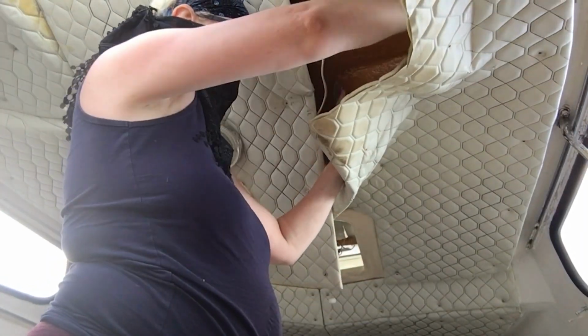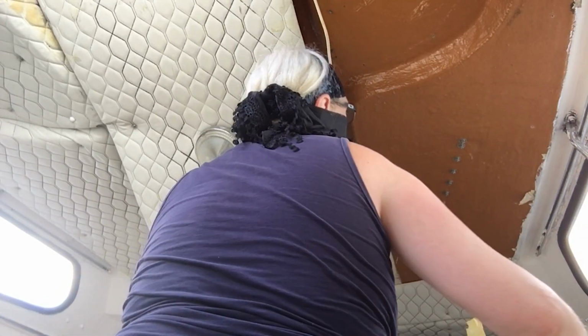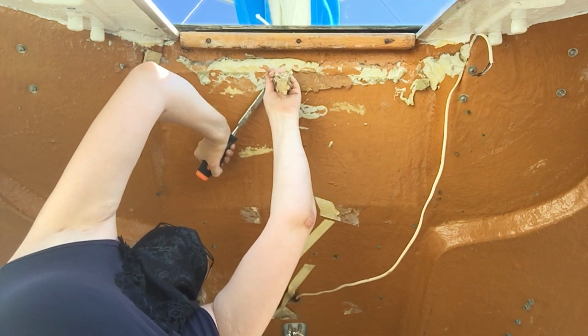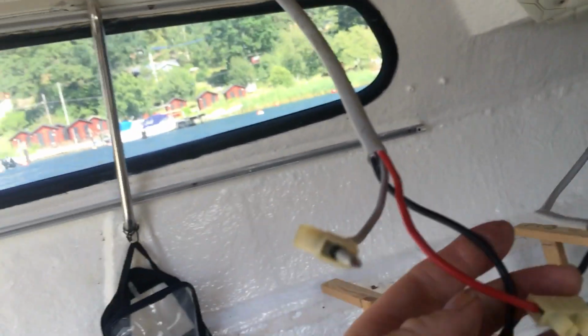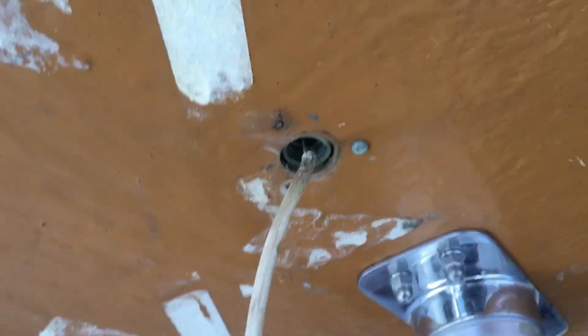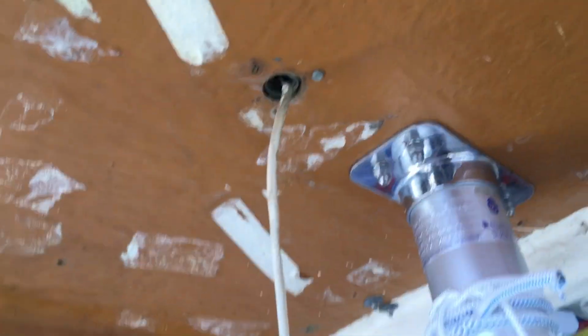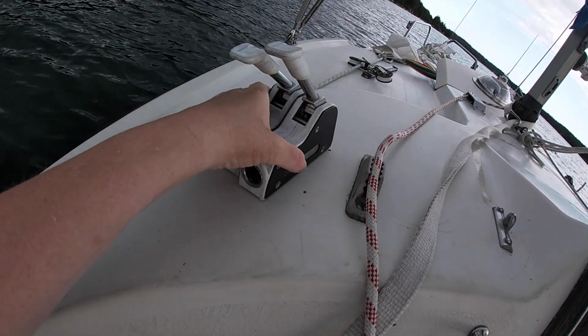Ta-da! Now most of the glue is gone. I realized that these cables seem to be in quite good condition, and I can probably reuse them. This one is really bad. I bought a new contact with the cables that should go up in the mast. Made for these two. They're going to sit here.